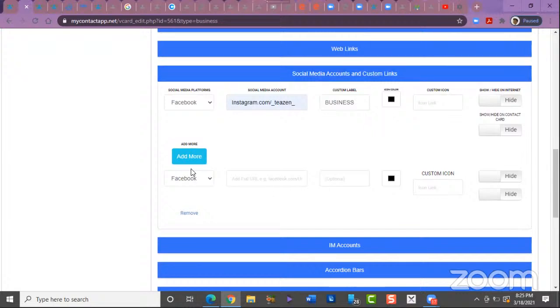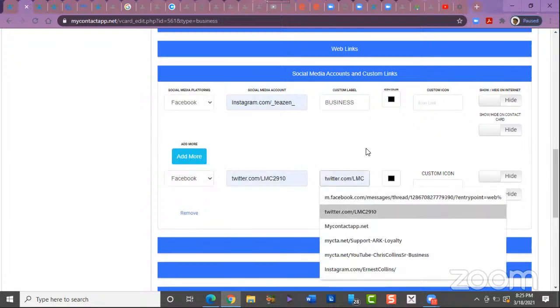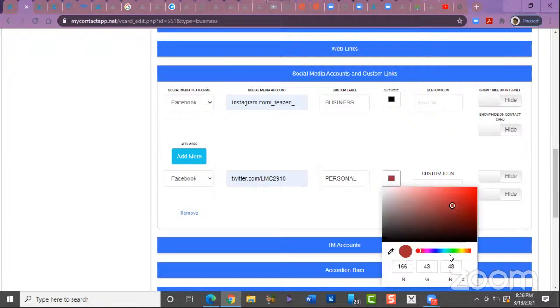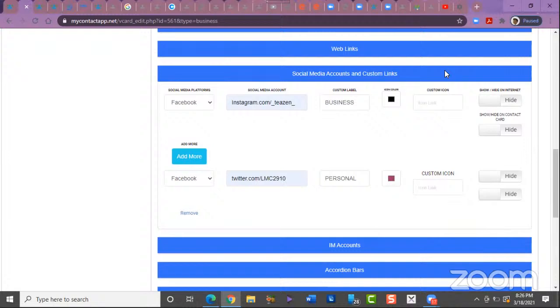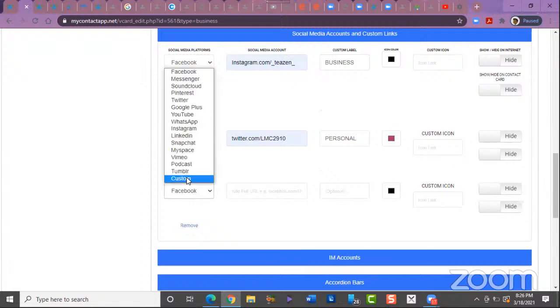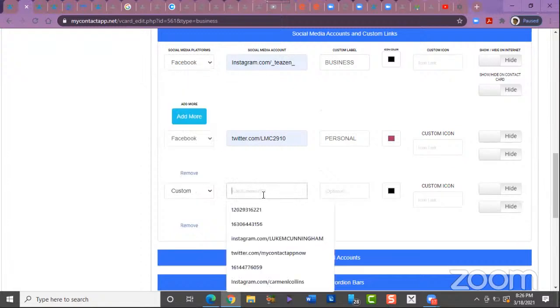All right, moving along. So if I did Facebook again, I'll leave Facebook and whatever. Doesn't really matter, right? And then here's the label. So I'll say personal. And maybe I want to change the color because it is personal, right? Okay. All right. So that's it. One more. I'm going to show you the custom. So if you were to go to custom, here it says add custom URL.